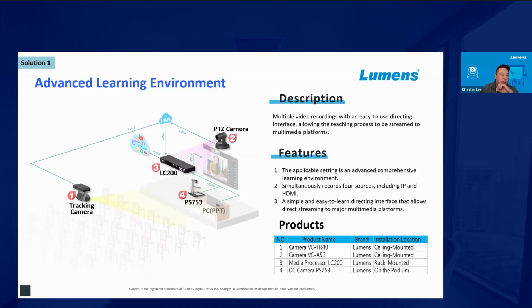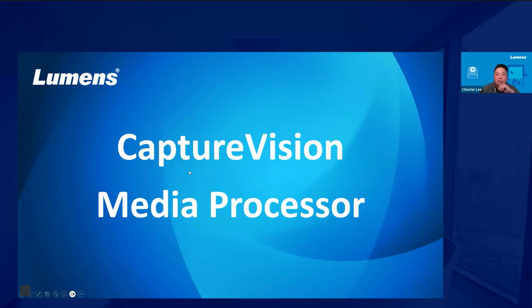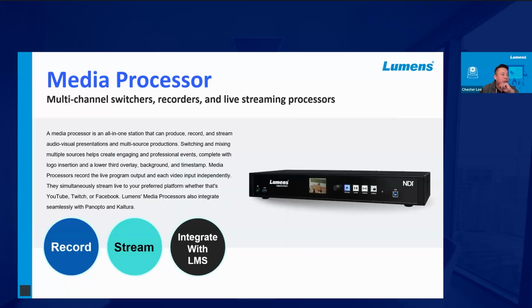So let's dive deeper and talk about the components that are associated with it. Now let's start with the media processor. In this image, we have the LC200, but at Lumens, we call this the Capture Vision solution. We've got a few different models, but what I want you to take away from this is that the media processor has three major functions. One, it allows you to switch camera images. Two, record the content, not just that one image that you're streaming, but multiple images that you've got set up. And three, allow the ability to do live streaming immediately, or for the future, or for editing. So let's go ahead and we'll go back into this a little bit more here.